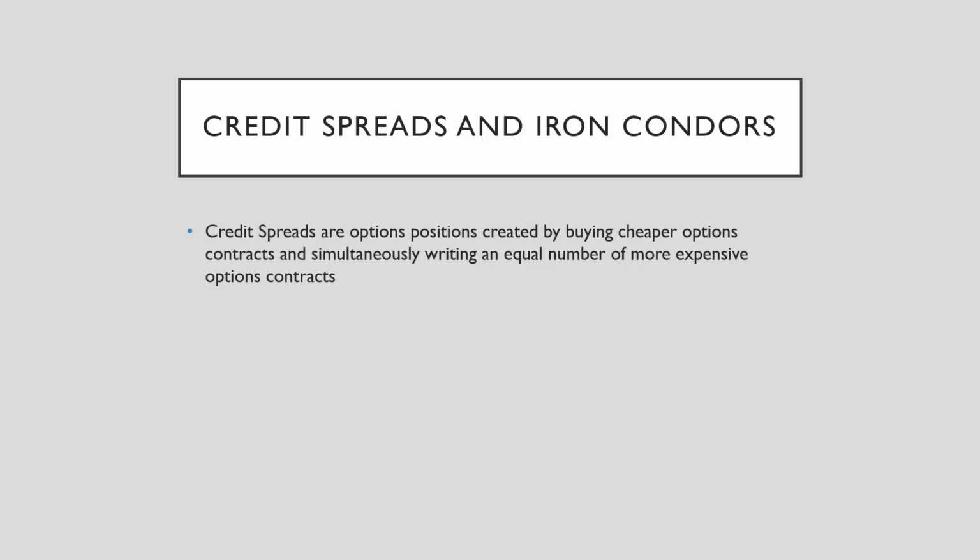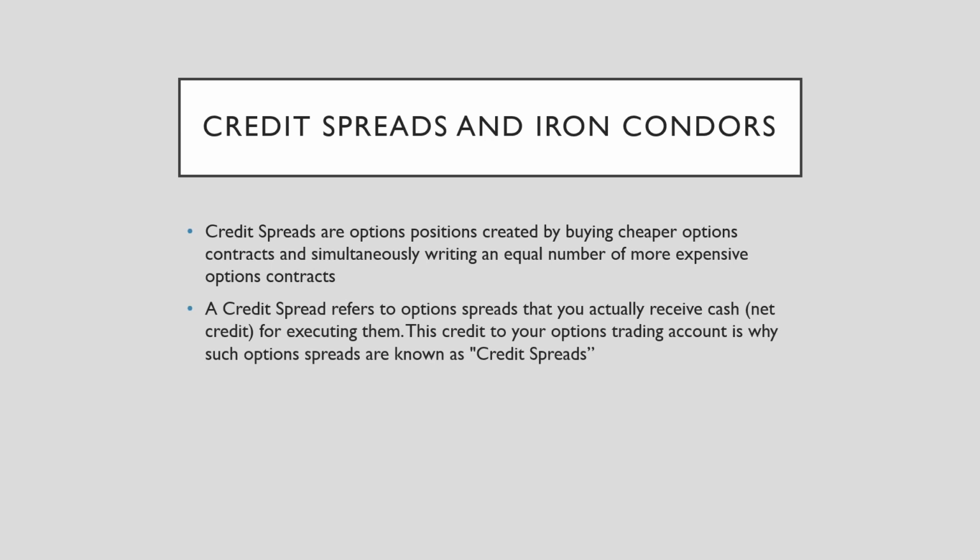And if you're not familiar with the strategy, they're basically created by buying cheaper option contracts and simultaneously writing an equal number of more expensive option contracts. And it's called a credit spread because you actually receive cash or net credit for executing them, just like the naked put strategy we just covered. And the credit to your option trading account is why they're called credit spreads.